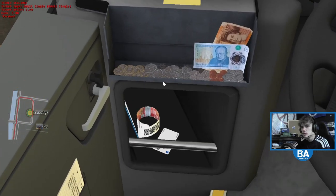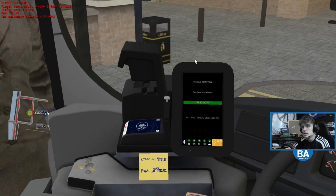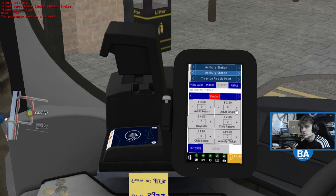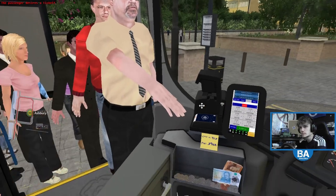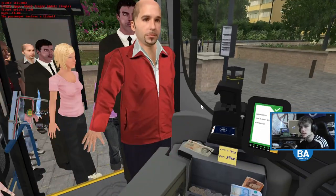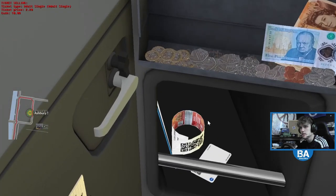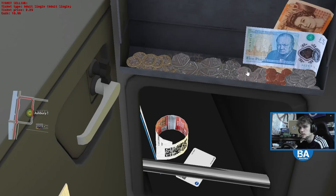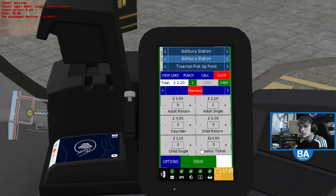You want 280. You want an adult single. And we are non-stop, everyone. We are non-stop. Don't all buy a ticket. Be nice. You want 780. Let's get the 80 bit done. You want an adult single. Go on, then.